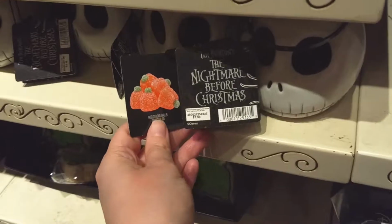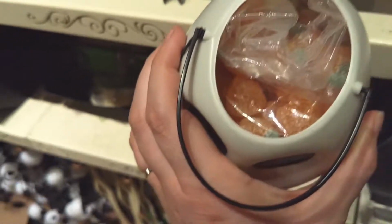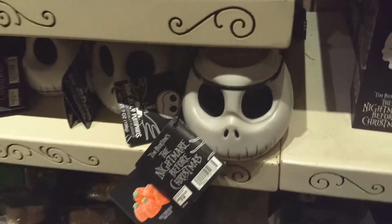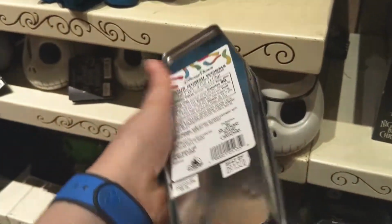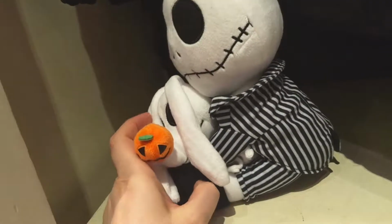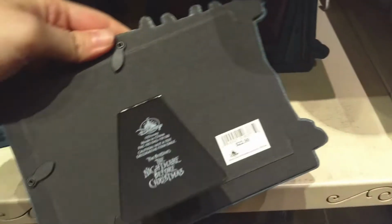Some more Nightmare Before Christmas stuff found its way in. These are like the Mickey and Minnie pumpkins that had the candy corns in them, but these have little sugar pumpkins. And these were gummy worms inside of a coffin. I thought that was really cute. And this adorable little Jack plush with his Zero. I love Zero's little pumpkin nose. Pretty cool little picture frame. Be good to put your Halloween pictures from the party in.